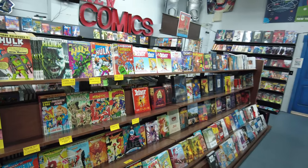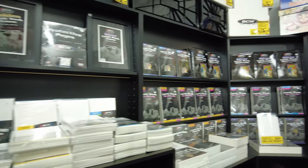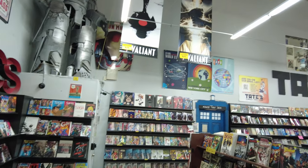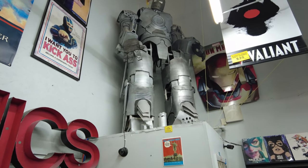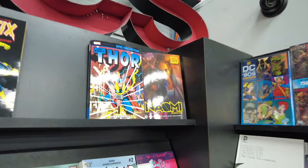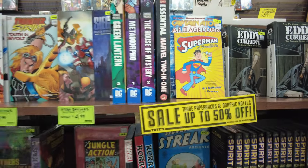The cage. They even got the Mach 1, look at that. Iron Man's Mach 1. Wow. Well, to those people that might want to get this, it is not for sale. Thor. Ooh, Superman Smallville. They got the young Superman.